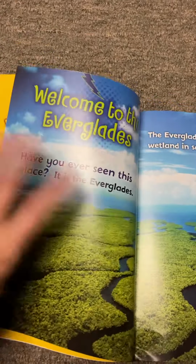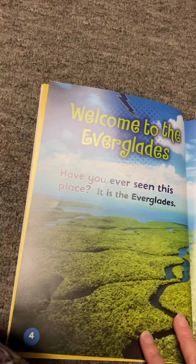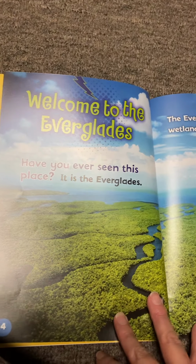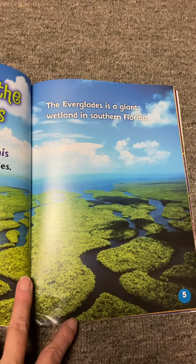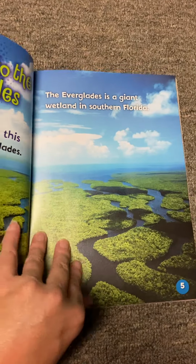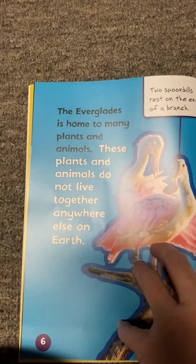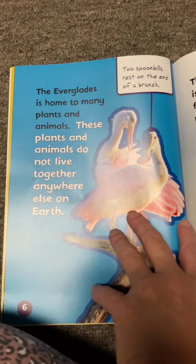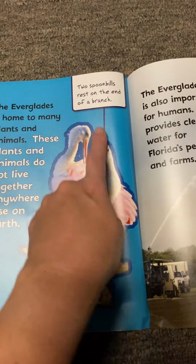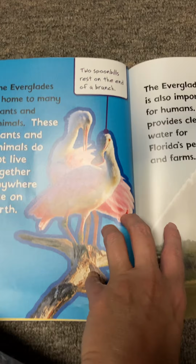In your book, you should be following along. Welcome to the Everglades. Have you ever seen this place? It is the Everglades. The Everglades is a giant wetland in southern Florida. The Everglades is home to many plants and animals. These plants and animals do not live together anywhere else on Earth. Caption: 2 spoonbills rest on the end of a branch.